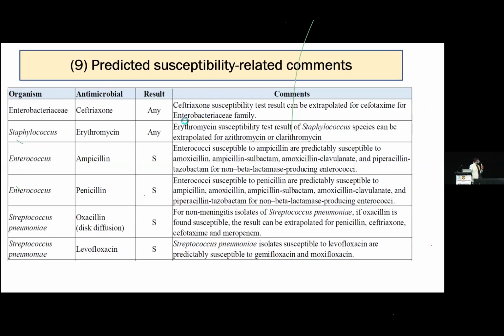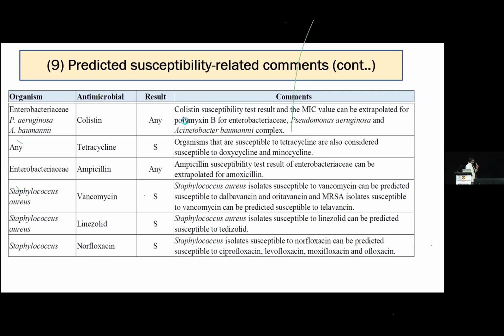Okay, predicted susceptibility. You know the concept of predicted susceptibility. For example, you are testing for tetracycline, but based upon the tetracycline result, you can extrapolate to doxycycline if it is susceptible. The ceftriaxone result can be extrapolated to cefotaxime for the Enterobacterales family. How will the clinicians know about this? Unless this kind of comment forms a base of your report, your clinicians will not be aware of the extrapolation of antibiotic results. So this extrapolation of antibiotic results is very, very important.